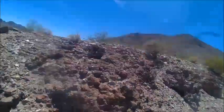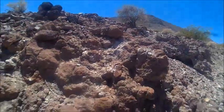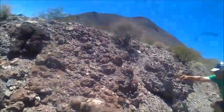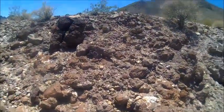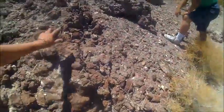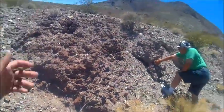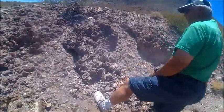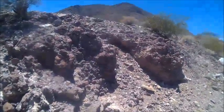I just wanted to show you guys the rock that's in this area. Hard to tell what it is. It does look like it's a lava flow or type of rock. Yep, and it crumbles. Yeah, that's a lava type rock. Pretty easily falls apart. So this is an old lava flow right here. Nice. That's all the white inside of here though.